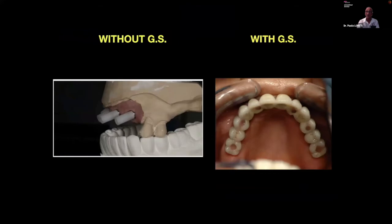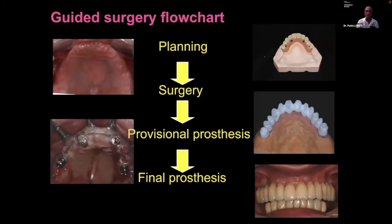Another great advantage of guided surgery is that with this approach it is possible to put the implant in the exact position that you have planned with your prosthetic plan. This is not always possible with traditional surgery, even in cases of a very expert surgeon. So with guided surgery, it is possible to put the implant in a very static position related to the prosthetic plan.